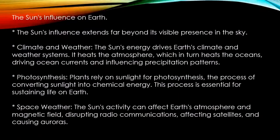Let's look at how the sun influences the Earth. The sun's influence extends far beyond its visible presence in the sky. Climate and weather. The sun's energy drives Earth's climate and weather systems. It heats the atmosphere, which in turn heats the oceans, driving ocean currents and influencing precipitation patterns.